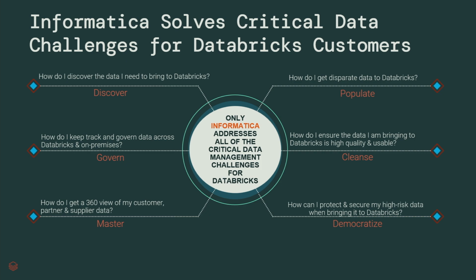The next challenge often becomes, oh, great, I found my data, I got it out of where it is, I got it to Databricks, but is that data trustworthy? Is it usable? Or do I have data quality issues I need to identify and remediate? Or do I have a situation where I've got sensitive data and I want to make sure my data access policies and rules across my entire enterprise are consistent, but enforced within Databricks?